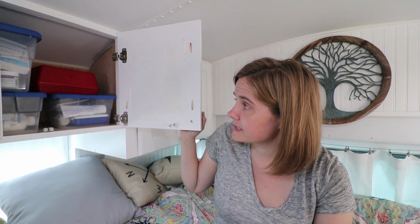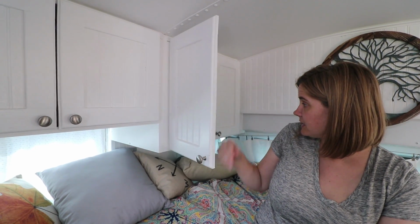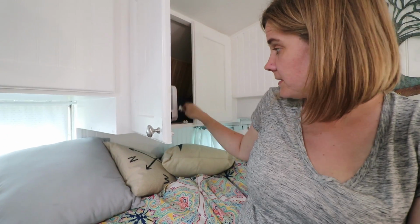Love, love, love them. We've got our cabinets here. This is like all our medicine. I keep it up here because Gideon can't get in here, and he can't open this. It's too hard for him. So I wanted to make sure that we had our medicine in a safe spot. And then this, it's not even that full. I've just got a couple things in here. We've got some books, tissues, and my chapstick. This is a dehumidifier that we haven't really used.